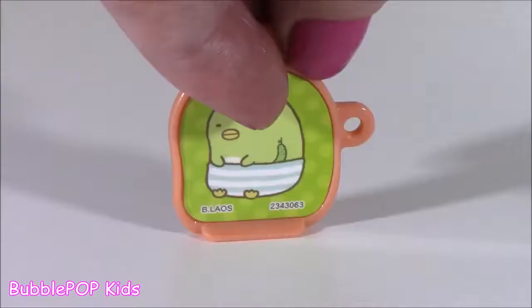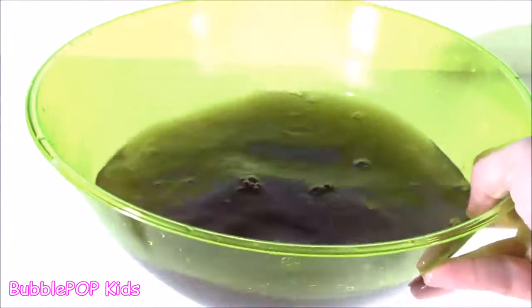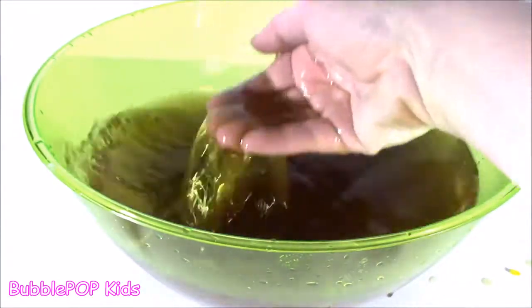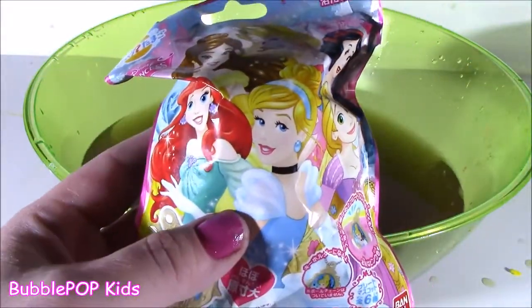Did we get it? And it looks like that soda color, this brown swampy color, is sticking around. I can't get rid of it, but I have to tell you, oh, it smells so good. It smells like fruit punch, all the different fruity flavors. We got 2 left. Let's get some princess.